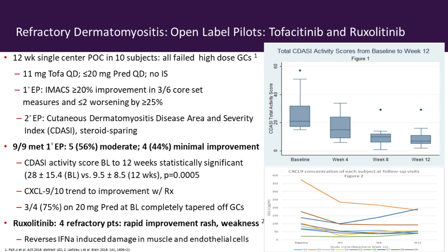And then the cutaneous dermatomyositis disease activity and severity score, the CDASI, was a secondary endpoint which demonstrated steroid sparing. And so this is 9 of the 9 in that series at the top here, showing their CDASI activity going down over time. And this was just presented at ACR in the fall. Overall, it seems to be a very good response rate, but obviously open-label trials are always positive. So we'll have to wait to see, but we believe that people are now going to be doing a trial.